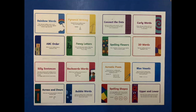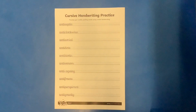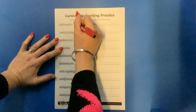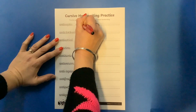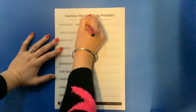Remember, you could do a little bit every day this week and then think about testing yourself at some point. Watch me now have a go at doing some handwriting practice of these words. You could have a go at home on just a piece of paper. Okay, so I'm just going to model to you some handwriting of our spellings for this week using the prefix anti. So have a go on just some lined paper if you can't find this sheet in your pack.